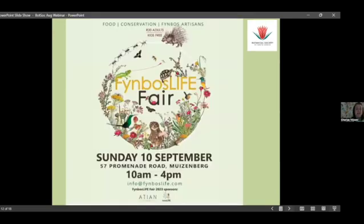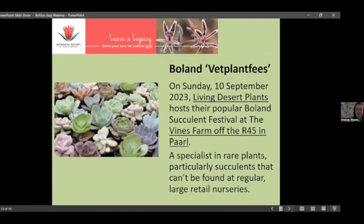The Fynbos Life Fair, Caitlin is very set on endemic local sandplain fynbos that's threatened and not just grows locally. That's where the city of Cape Town was built, on this vegetation type, and she is doing a lot to protect it and promote it. So again, you'll find really unusual plants at this fair.